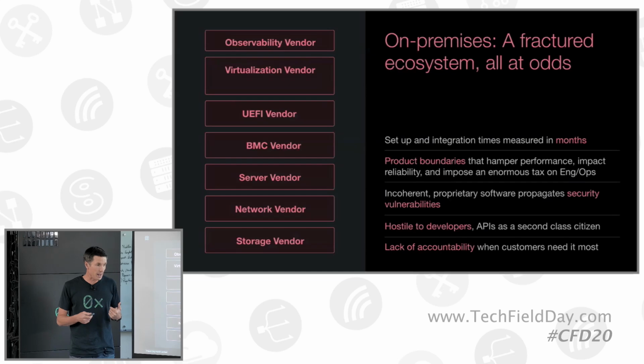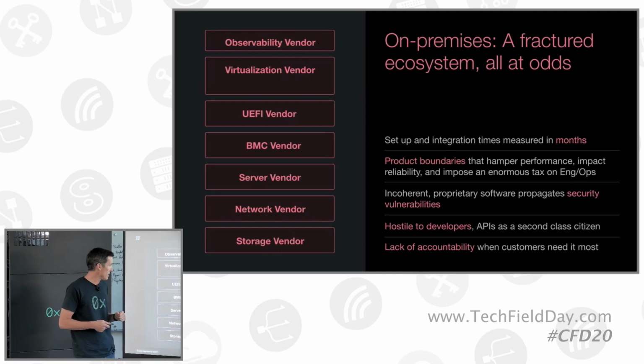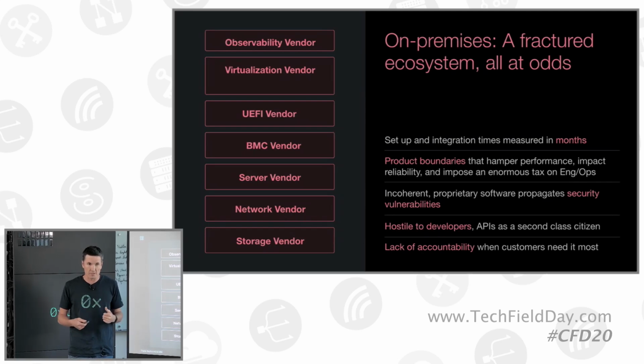When you're running on-prem today, you still have to pick a server vendor, a storage vendor, a networking vendor, an enterprise software vendor, some sort of software management tooling. And then each one of these companies ends up being their own SI. They're responsible for the integration of this. They're responsible for the upkeep.